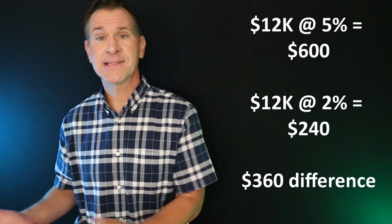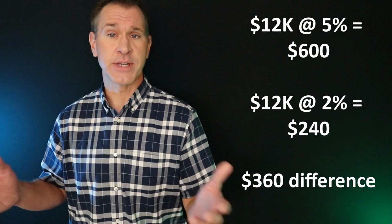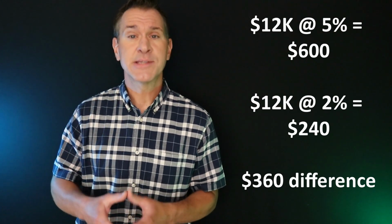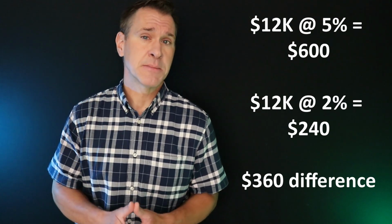And you could contrast that with if you happen to use the Active Cash card for $12,000 worth of groceries, that would only be $240 in rewards. So that would be a $360 difference, which is pretty large. So that would definitely be something to consider. The more you're going to spend on those groceries, the better that Chase Freedom Unlimited looks.